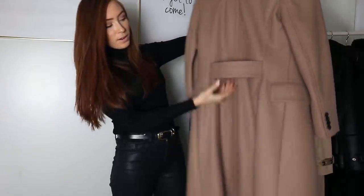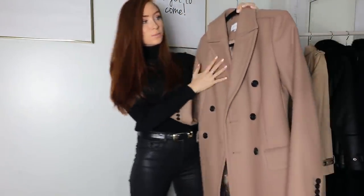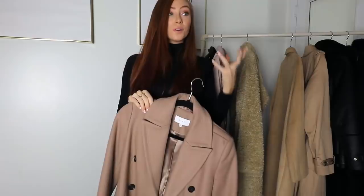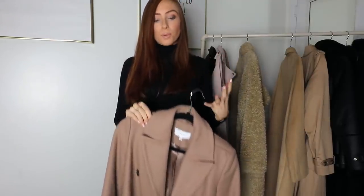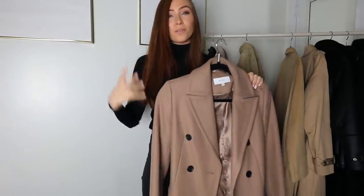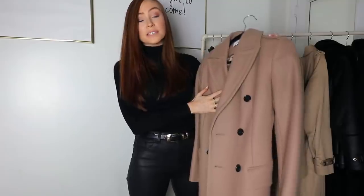The back of my one has this little belt feature and then pockets. So this was last season, as I said, but I'm pretty sure Reiss always do a camel coat every season, and I really do recommend Reiss. I know it's a little bit more pricey than other high street brands, but this quality, the fit, the shape, the way it falls, you really do notice the difference. So I'll look on Reiss if I can find a similar one.